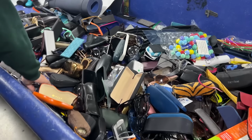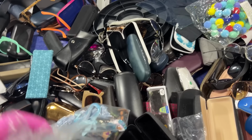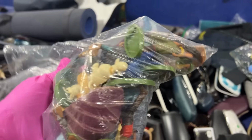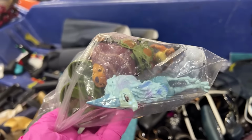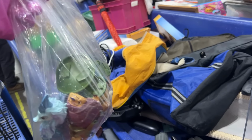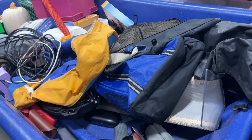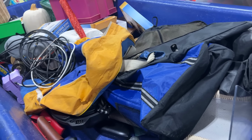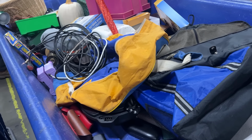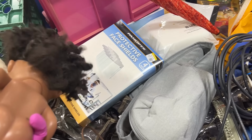So there's a Benz. Yeah, Benz full of glasses. But look, John, I found these figures from Raya, the dragon. So I'm gonna get all these figures. Put the figures in the cart. This would make some nice safety glasses. Well, John's here today because I haven't been feeling well. Baby. A baby alive.